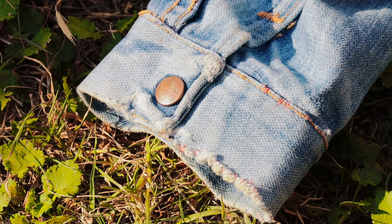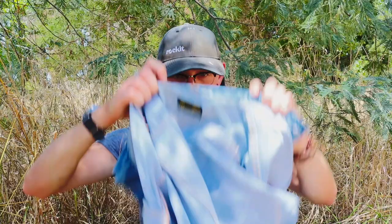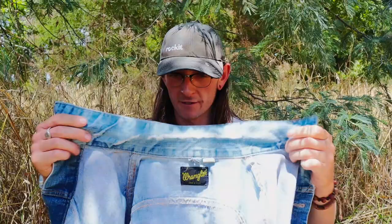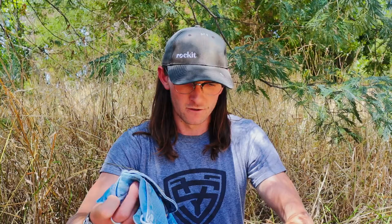Now there's some cool wear on the collar as well. It's kind of, you know, that point where it folds that every old denim jacket starts to tear apart. Also, there's the odd spot around near the pockets that are starting to show a bit of wear and tear, but for a jacket this old, it's fine and I think it's kind of cool.